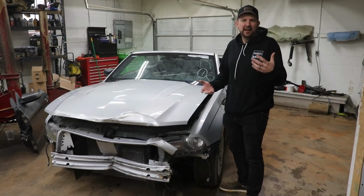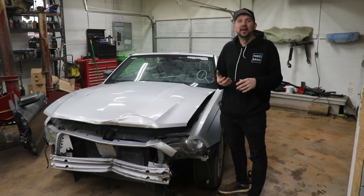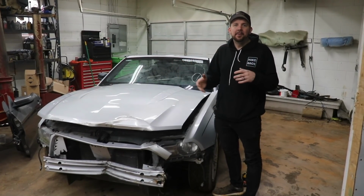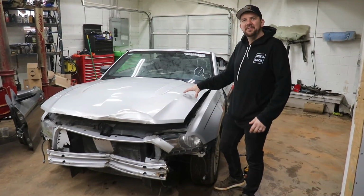All right guys, so we got the Mustang inside the shop. Take it apart, see what the damage is, but before we do that, we know that the steering wheel airbag did deploy, so we gotta reset our module, our seat belts, and fix that airbag. So let's go ahead and get that out, and probably send it out to get repaired, reprogrammed, and then we can keep digging and see what other parts we need to order.